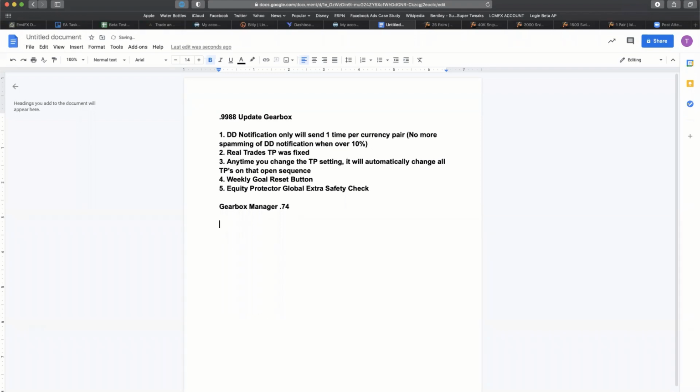The newest manager update is actually increasing all GBP and Euro AUD gears to 12 on all setups to allow for larger moves. And these are the updates we are rolling out tonight to the GearBox. So you'll have these updates rolled out tonight once market closes. This will all be immediately rolled out to you guys so that you have it.